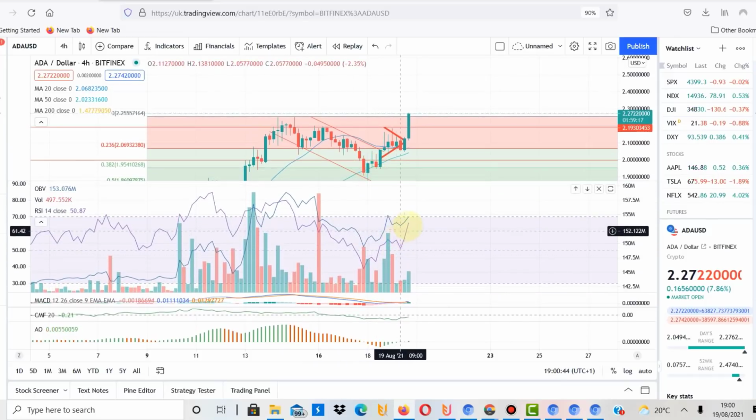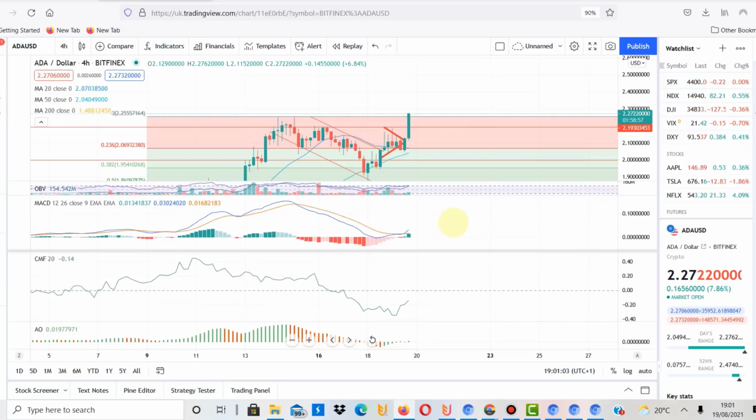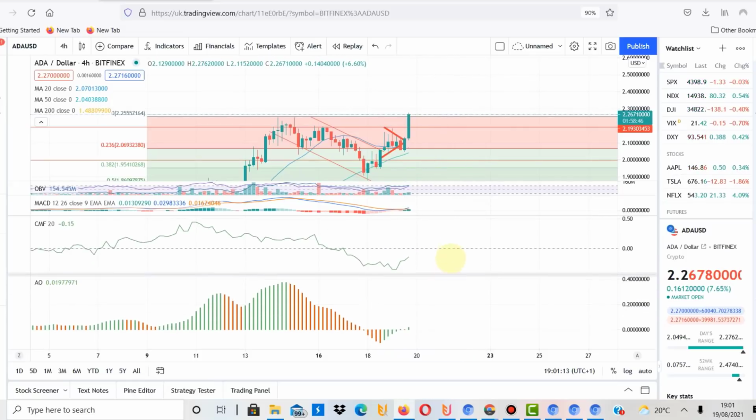So the RSI is not yet in overbought territory on the 4-hour chart, looking really good. We're in bullish territory. The MACD is looking very bullish as well. Momentum is definitely there. These two lines here are making a bullish cross, indicating that we are on the way to the upside, and that is normally a buy signal. So really good. Also here, buying pressure is coming in, still below the 0 line on the Chaikin money flow, but we are moving to the upside, so that looks good as well.